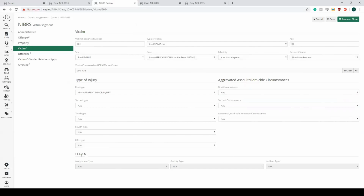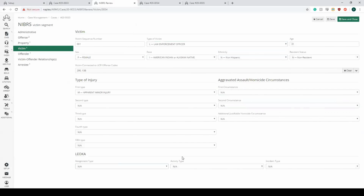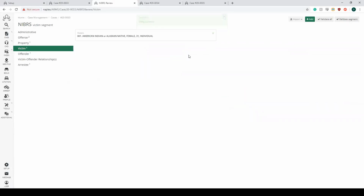All right, in the very bottom, you've got LEOCA information. And you'll see whenever I try and click on that, those don't open up. And that's because my victim is an individual and not a law enforcement officer. So if I check this and change it to law enforcement officer, now you can see I can choose these different boxes. But we'll change it back to individual and we'll hit save. Now we're done with that one.